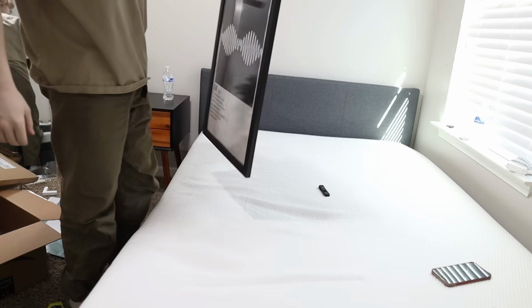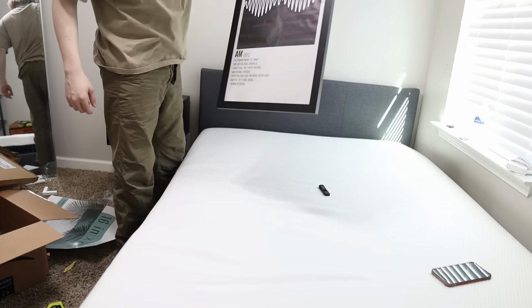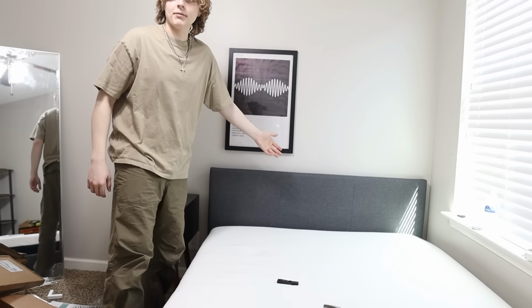All right, anyways, though, I'm thinking I'm gonna put it, like, behind my bed frame. Okay, we can make this work. I actually did that kind of perfectly.